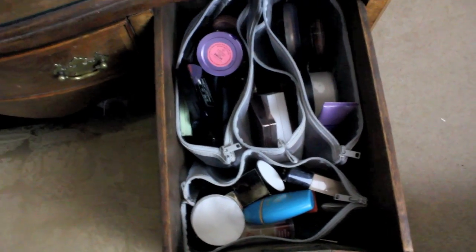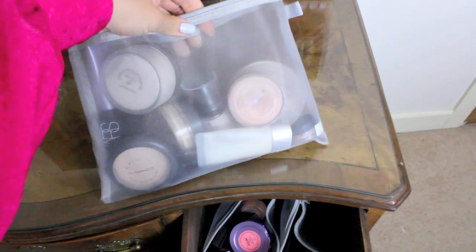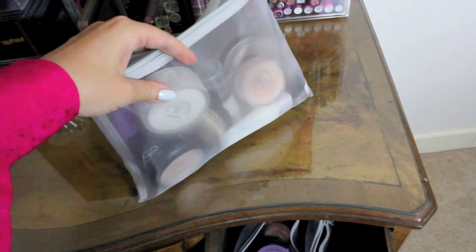As you can see here, it doesn't look too organised, but it actually is. What I've done is I've bought these mesh makeup bags from Muji, which I absolutely love. They're $2.99 each, I think, but they're really good because you can zip them up and pull them out. You can see what's in them, and I just found, because these drawers are really, really deep, it's hard to find an organisation solution where you can actually find everything.